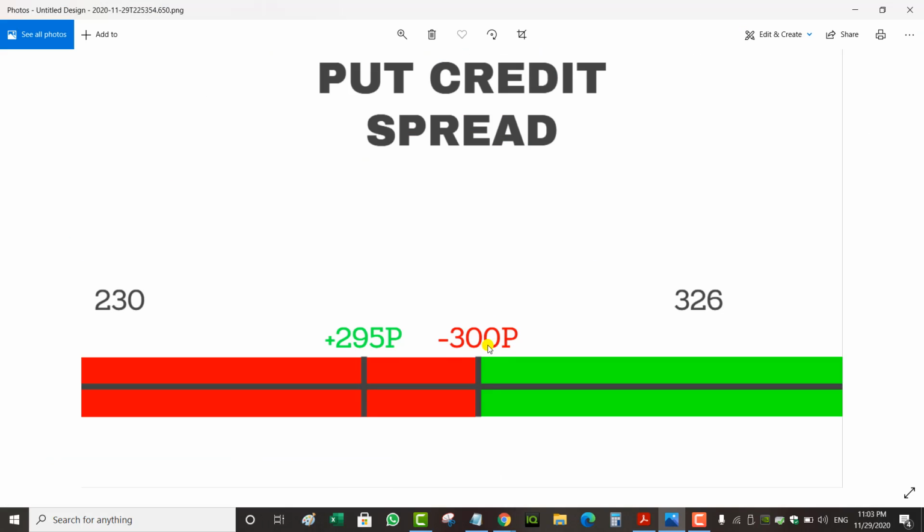So say when he sold the 300 put, he collected, let's say, $10 from selling the put, but he paid $9 to buy the 295 put. So the net difference is a credit. Collected 10, paid 9. So that's a $1 net credit. So what's the maximum loss on this trade? Well, the difference between both strikes is 5, but he collected a credit of $1. So the max loss is $4.